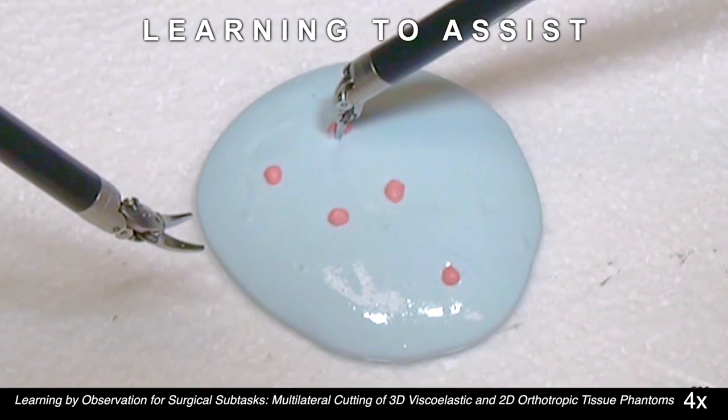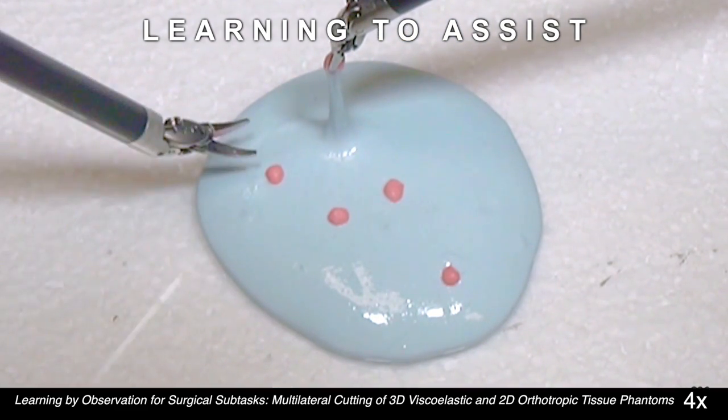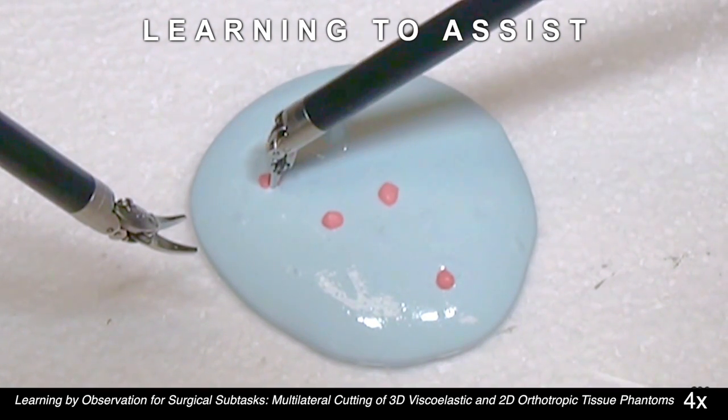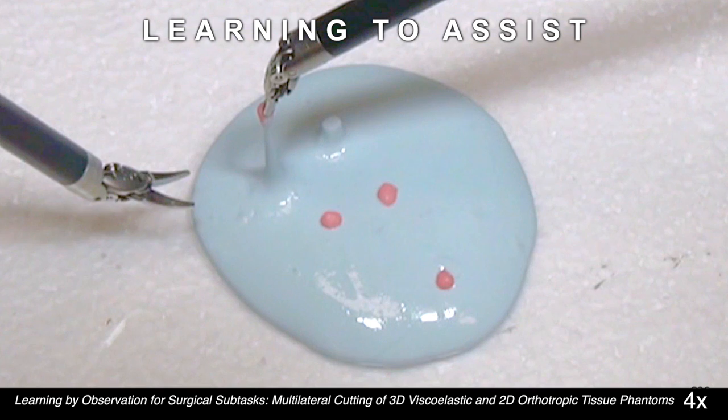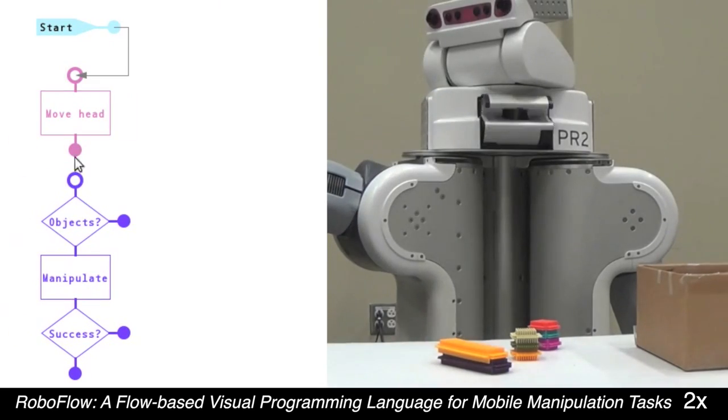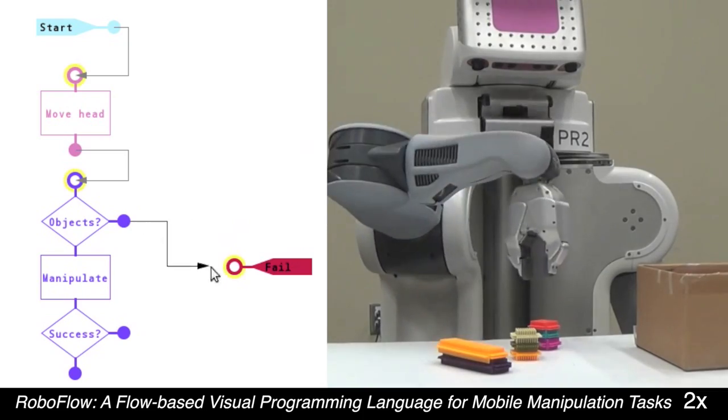New learning techniques enable this surgical robot to autonomously execute the tedious segments of surgical operations. In the future, everybody will be able to program robots using visual programming languages.